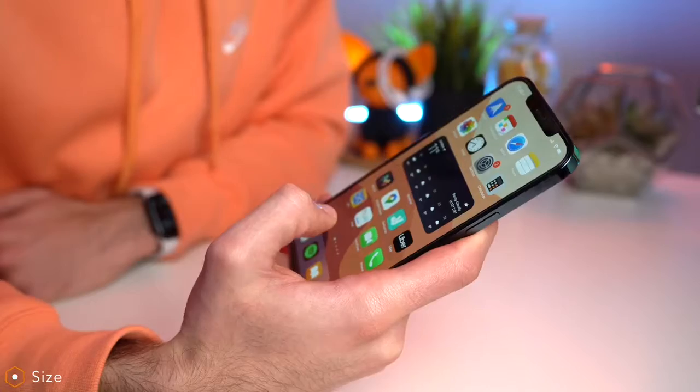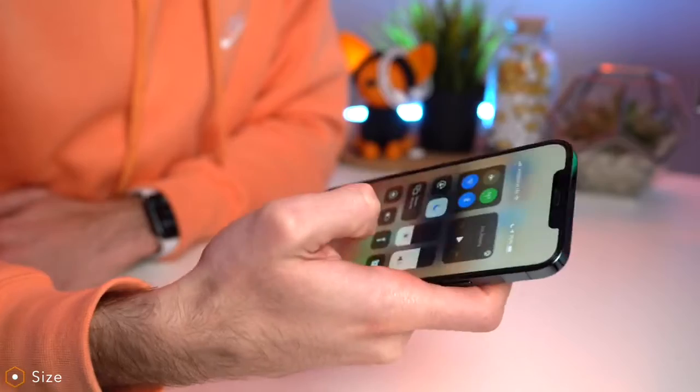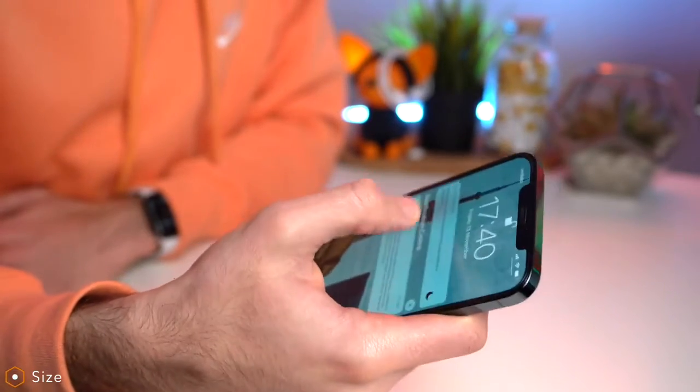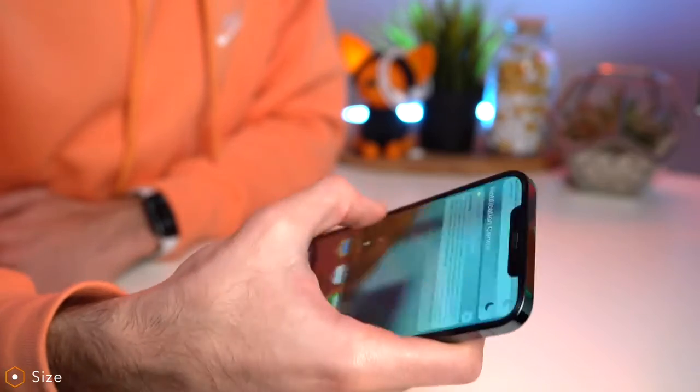Just to demonstrate, I can reach the bottom left, bottom right, and top right corners quite easily, but when it comes to reaching the top left, it is a little bit more difficult, requires a bit more of an adjustment with my hands in order to get all the way up there. It's not the case that I was scared of, where I would constantly need two fingers or two hands to move around the phone. I'm actually quite happy with the fact that I can get around most of the screen with just my thumb.